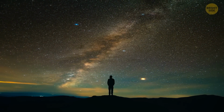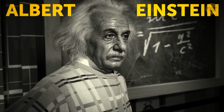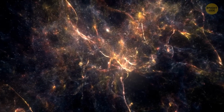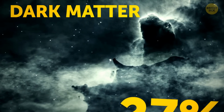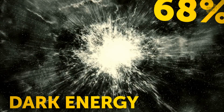Humans explore the universe all the time, but we can only see around 5% of the matter up there. And Albert Einstein was the first one that realized the empty space is not really nothing. The rest we can't see is actually made up of invisible matter, also known as dark matter. It's about 27%, combined with something called dark energy, which is 68%.